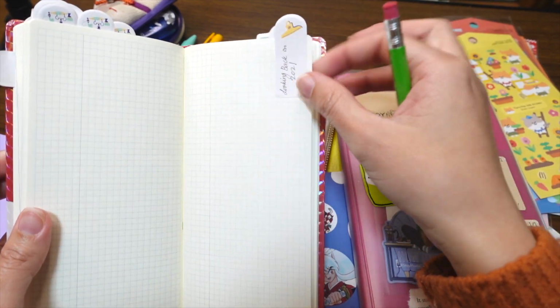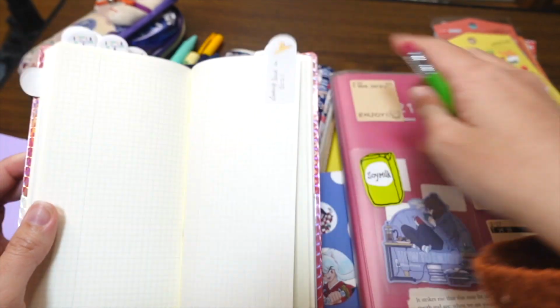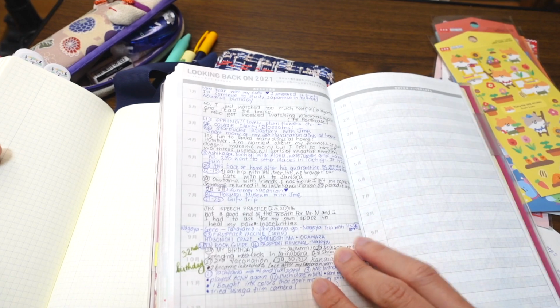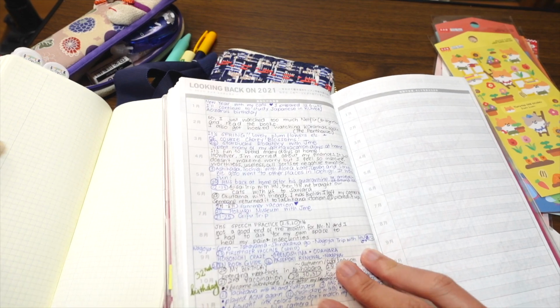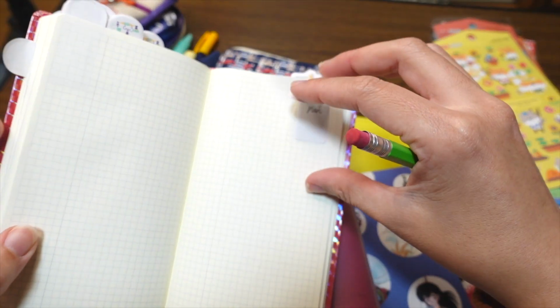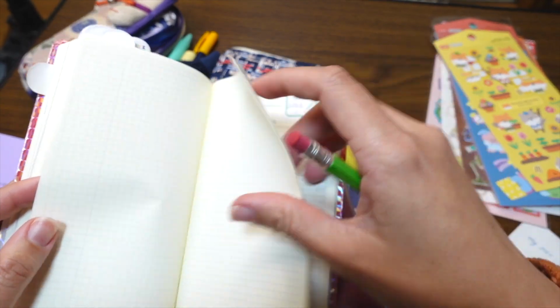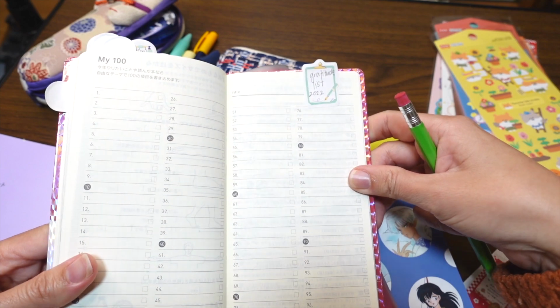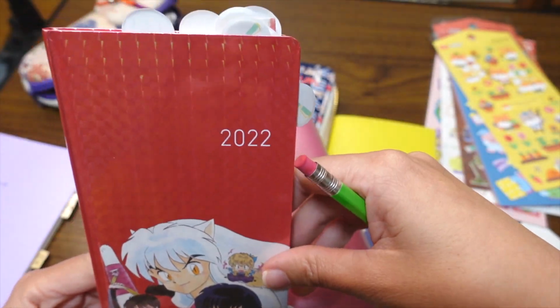Then I am going to write on these pages, looking back on 2021. Jibun Techo also has that section right here, which I had already filled out, and it's really nice to look at the summary of what happened that month. And some money plans. And here is going to be my gratitude list. I hope that I could write down more than 100. And so that's it for my personal planner.